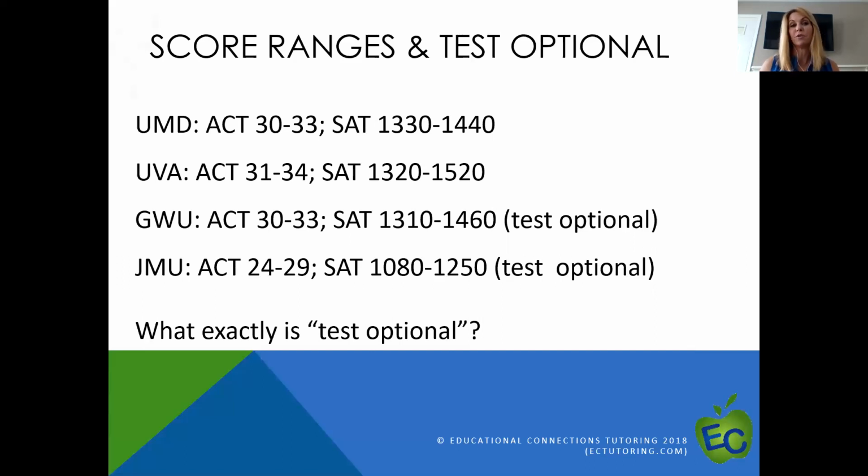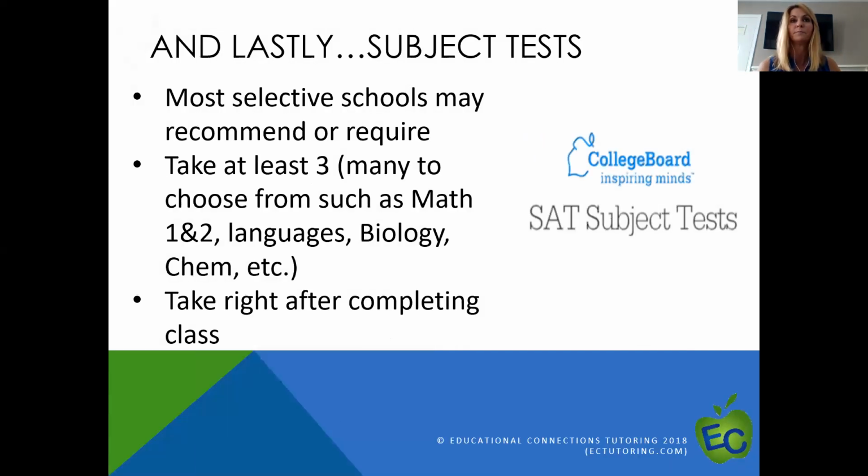One of the biggest ones in Virginia, James Madison, just went test optional. And they say, you are not judged one way or another if you do not send test scores. But my experience has been that if your child has decent test scores, you probably do want to send them along, especially if their grades are not stellar.